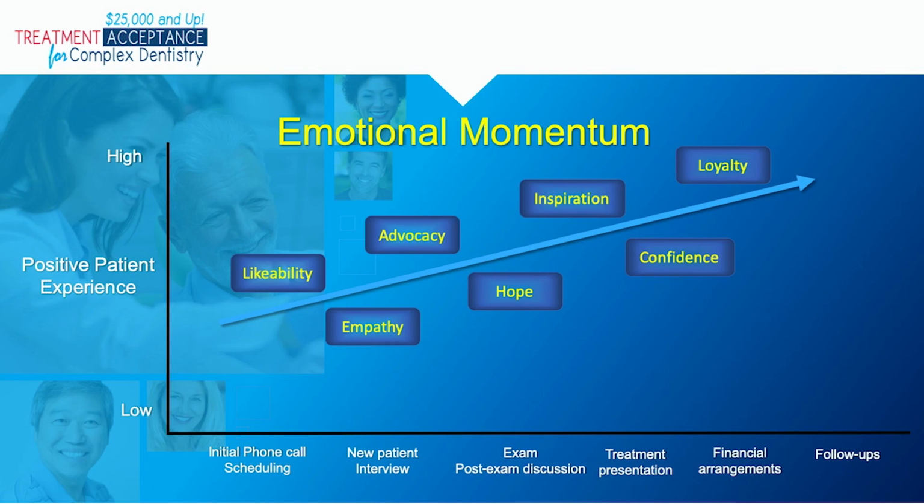Patient loyalty is the 7th and last emotional outcome along the path of emotional momentum. Patient loyalty binds patients intellectually and emotionally to your practice. Here's where loyalty resides on our emotional momentum illustration. Loyalty is the culmination of emotional momentum. Loyalty is the result of the preceding 6 emotional outcomes.